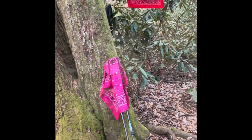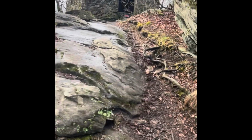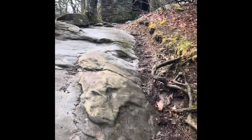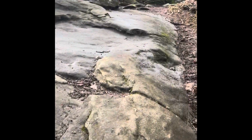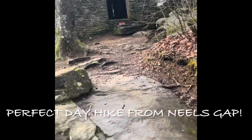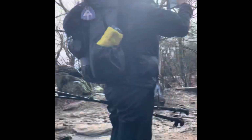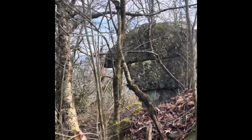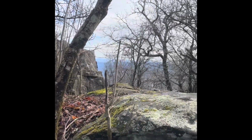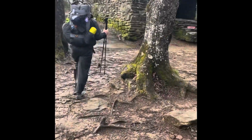Bandanas are life, right? There's the infamous Blood Mountain Shelter. Oldest shelter on the AT. Now, if I was going to suggest any section hike on the Appalachian Trail in Georgia, I would say Blood Mountain would be the one. Get a beautiful view up there. You can access it from Neal's Gap and just make it a little day hike.